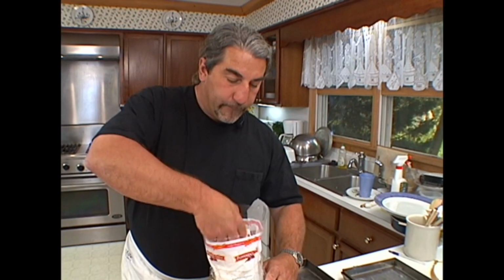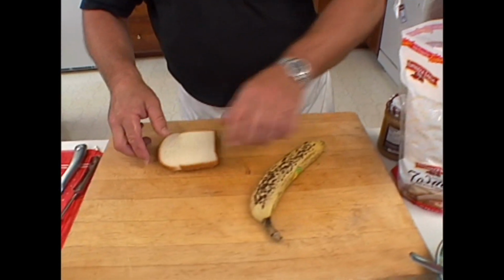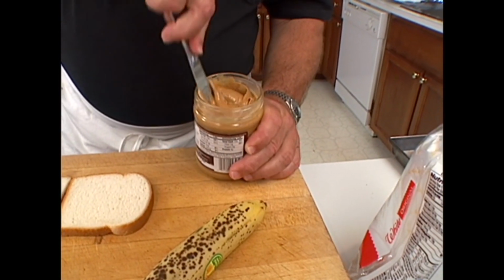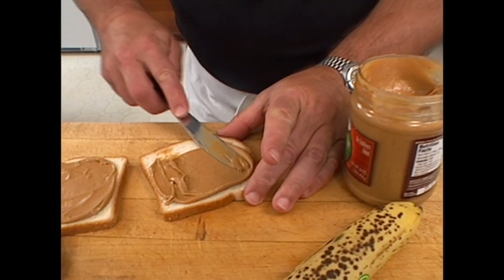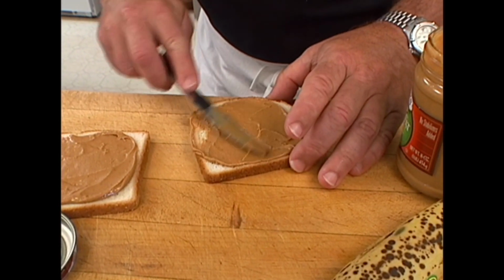You got to use good bread. I love this, man. Pepperidge Farm stuff's classic. This is great American white bread. All right. Got some peanut butter here. Gonna mix it up a little bit because it's that kind of healthy kind. But this is a good like Mother's Day treat kind of thing. Valentine's Day, make this for the babe. Serve it in bed. You're living, man. Peanut butter and banana Monte Cristo delivered.